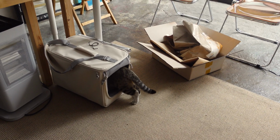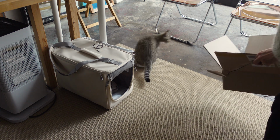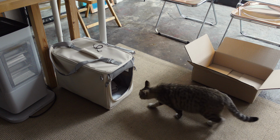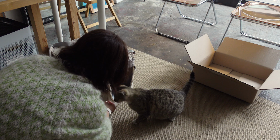Guys, she came back. Are you gonna get upset if I move these boxes? Thanks. Well, you want to sit in here? Oh, it's very delicious, isn't it? Want a treat in here? Should I put one in here?